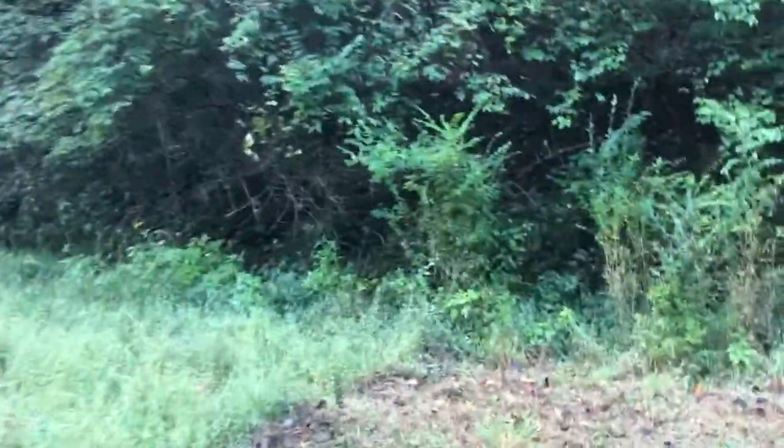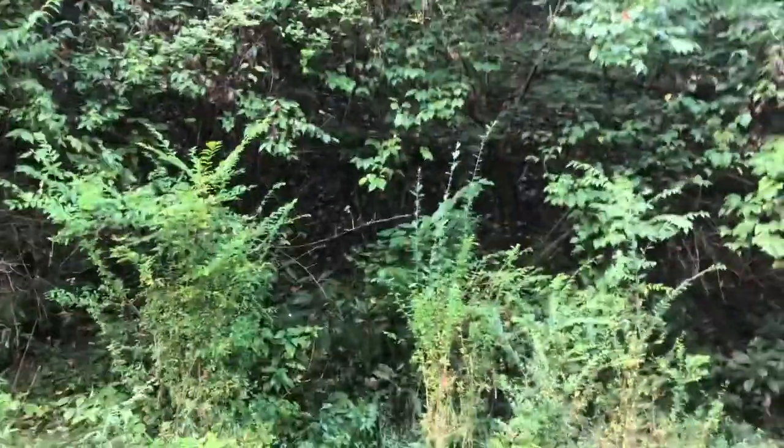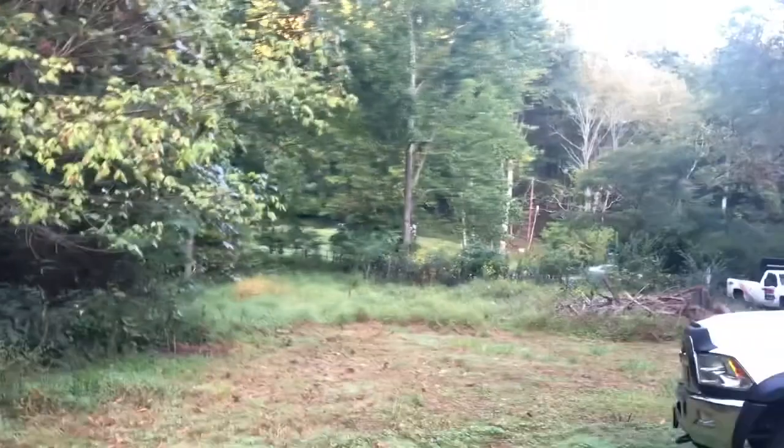I think there's an old road that goes up through here. We're going to put us a diverter ditch all down through here. Make sure it's good and clean and functional. Just want to get her kind of cleaned up and make her look like something.